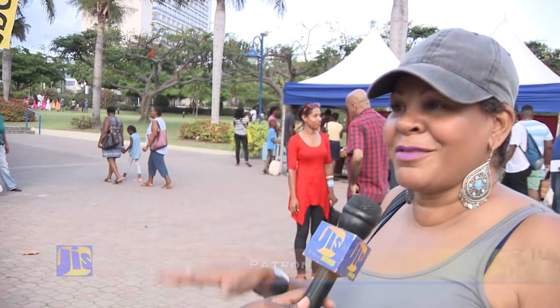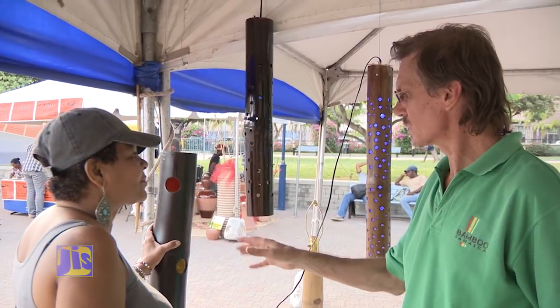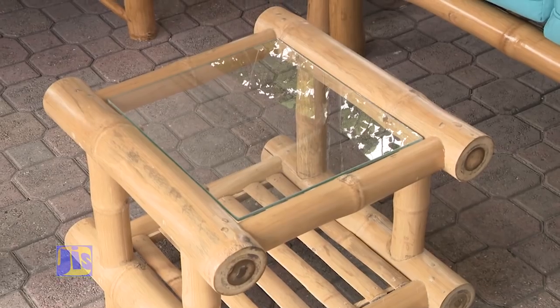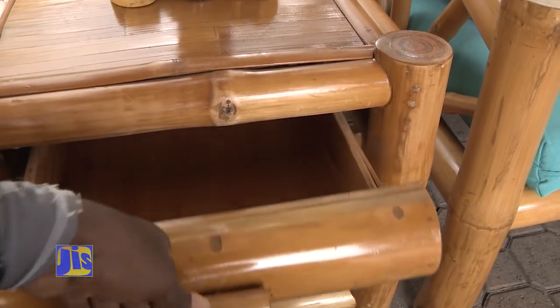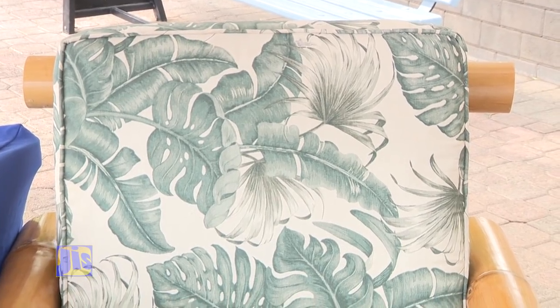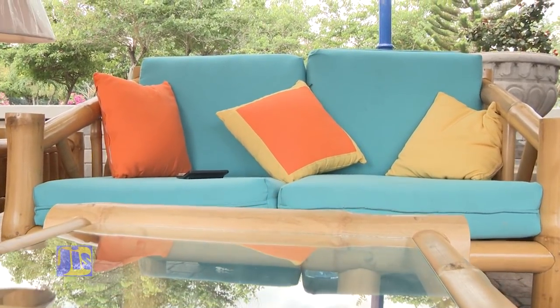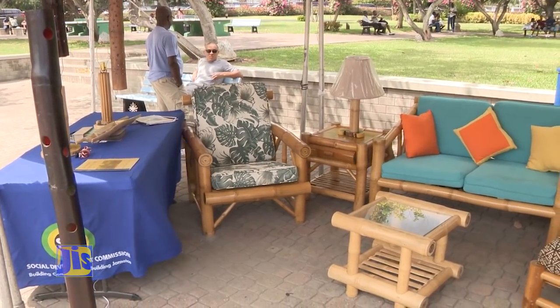I think this is a great event, and you know, STC should really look into having a monthly booth like this. We started 28 years ago, believe it or not. We cater to hotels, villas, private people, doing furnishings with Jamaican bamboo, totally Jamaican products, all handmade. And we use the internet to market, a website, Facebook, and we've been in a few shops, but at the moment we aren't in any shops, we're just online.